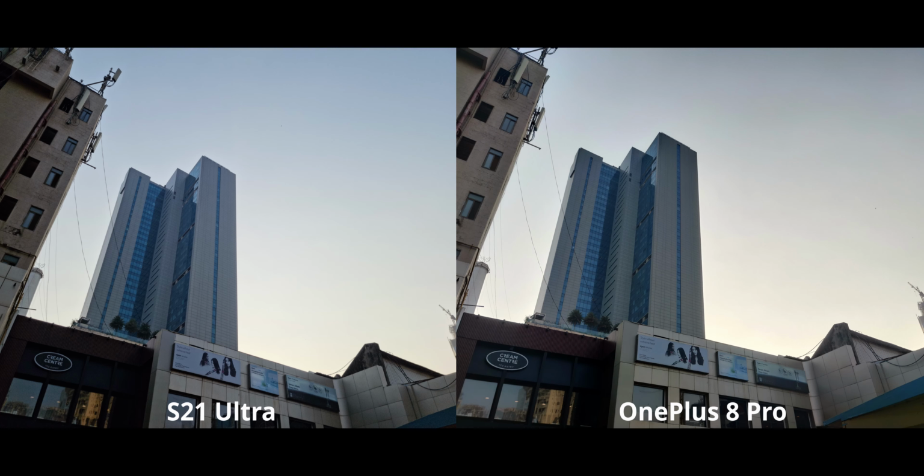So, considering that the S21 Ultra is handling double or more than double the resolution of the OnePlus 8 Pro and still maintaining such an amazing dynamic range, that really goes to show just how good the S21 Ultra really is. Now zooming in up to 500% on both of them, and it's again very clear that not only is the dynamic range better on the S21, you can also see that we do have a tad bit more detail.